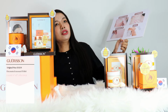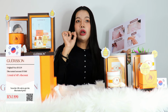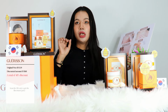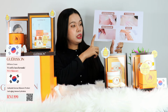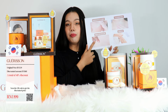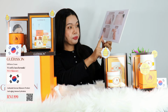Unlike other body creams or body butters, which just help improve moisturization or give a wonderful smell, Garrison face and body cream will tighten your skin and help improve cellulite and stretch marks.